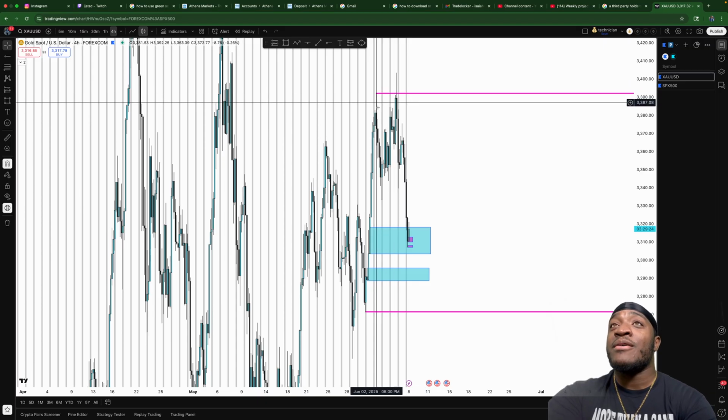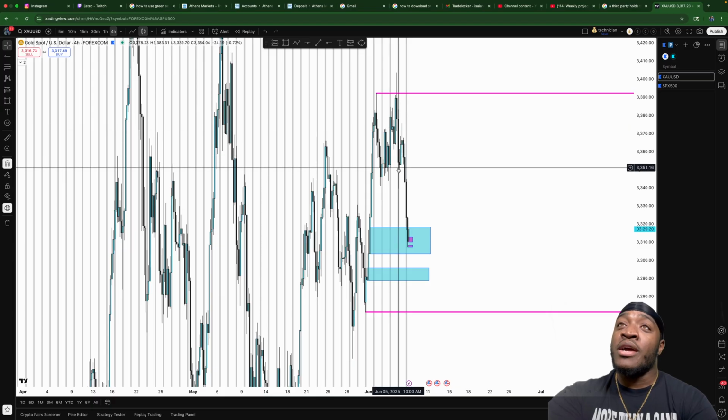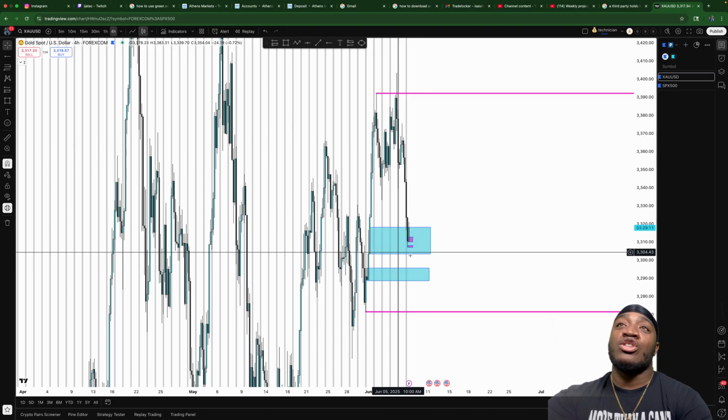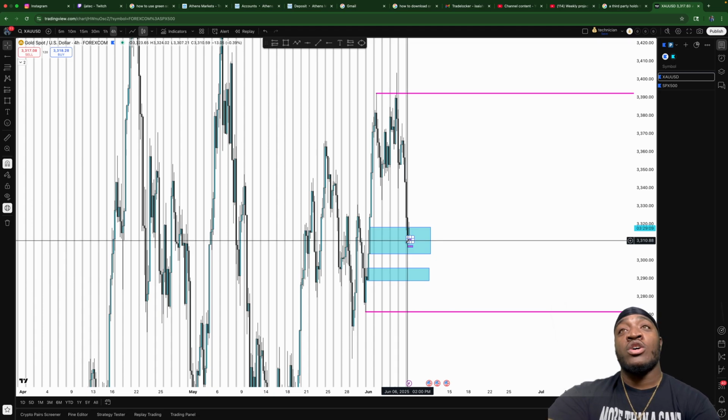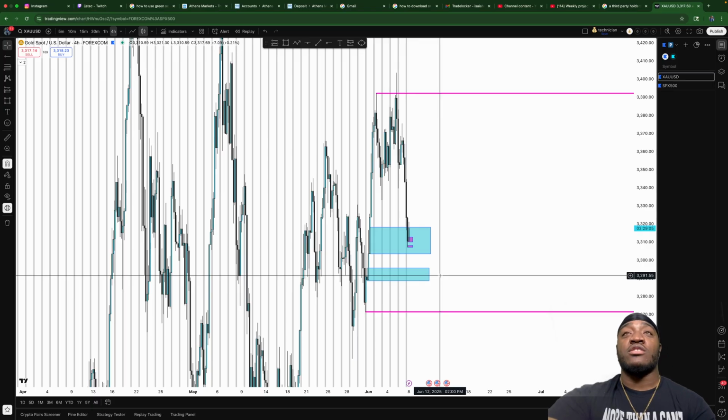It made a high. Low, tried to make a new higher high, failed. Made, I guess it's a lower low, lower high, lower low. You know what I'm saying? So it was threatening to move above, but the only reason why this 4 hour went bearish was to facilitate the daily pullback. You feel me?